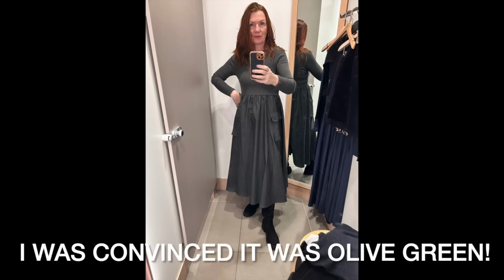Today I'm going to attempt to replicate a dress that I saw when I was out trying things on as part of the curated closet process. It's basically a long sleeve jersey tee, crew neck, with a woven gathered skirt attached to it. The one I tried on also had two cargo style patch pockets on it, and I loved it.